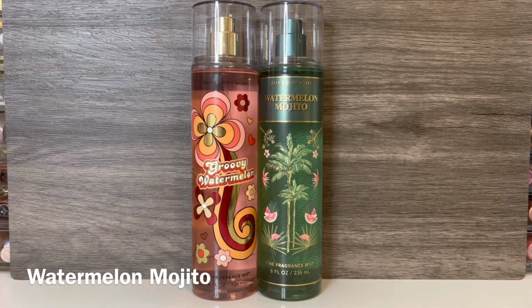Next I have Bath & Body Works Watermelon Mojito, which has notes of watermelon soda, pink rum, and cane sugar. This is a fresh, juicy watermelon scent that has a bubbly, boozy rum note. It's not overly alcoholic and also feels a bit green, as if the watermelon rind was included. There is some sweetness, but it's definitely not a sweet scent.